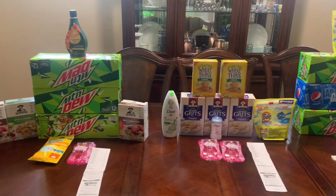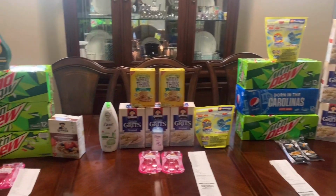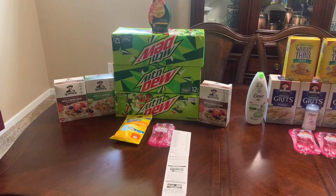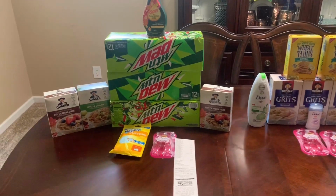Okay y'all, I have made it home. This is everything that I picked up at Dollar General today. I did a total of 3 transactions. Again, my goal this week was to pick up as many food items as I possibly could. So that is exactly what I did.